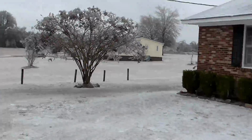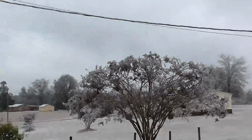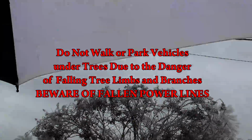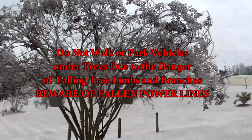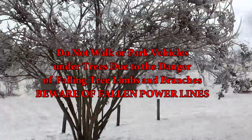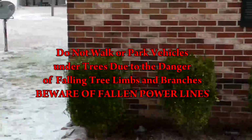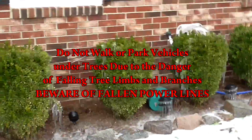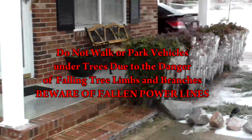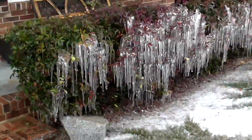And tree limbs are popping all around me, and it's just 3:30. As you can see, I don't want to zoom in too close, but the power lines are actually freezing up, and the trees are already frozen. At 3 o'clock, if they're frozen already, you can imagine what it's going to be later on tonight. I'm thinking we're going to take damage to all of our trees, unfortunately. And as you can see, icicles hanging off of the trees.